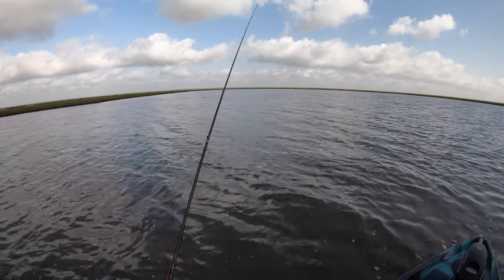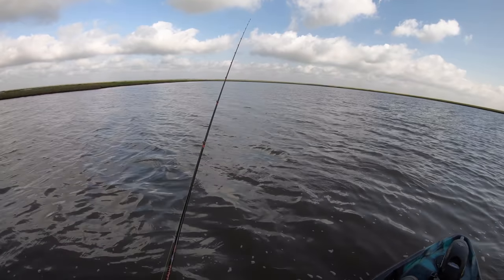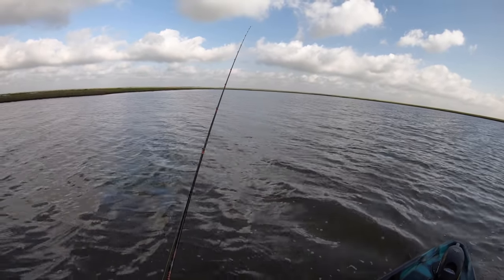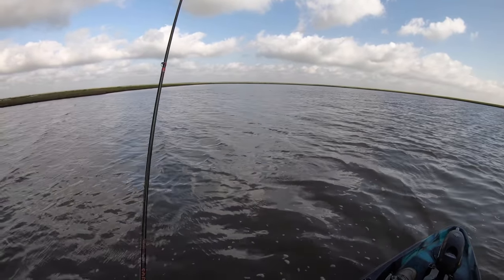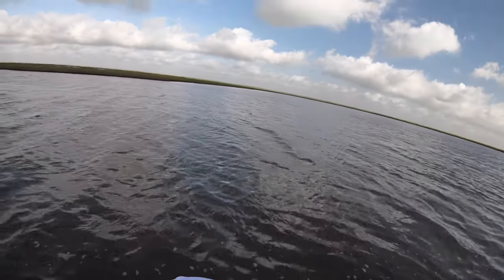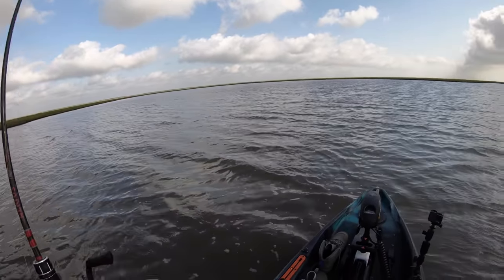Uh-oh. Has he got it? That's a flounder. It's gotta be a flounder. Look at that. That's not a flounder. Piggy perch. Something like that. Oh wait, he's got it. It was something big enough. It's probably a flounder. It was like peck, peck, peck, peck.